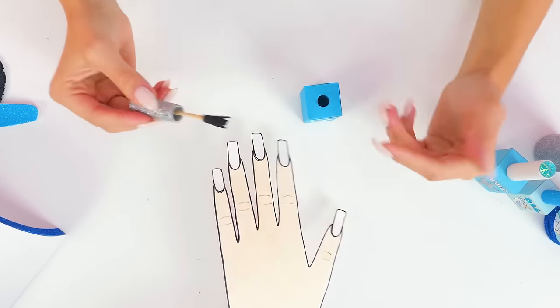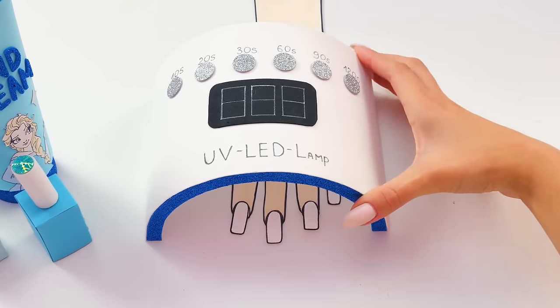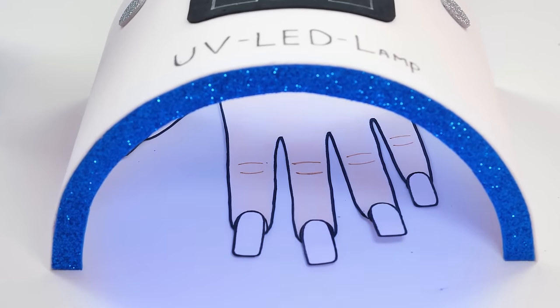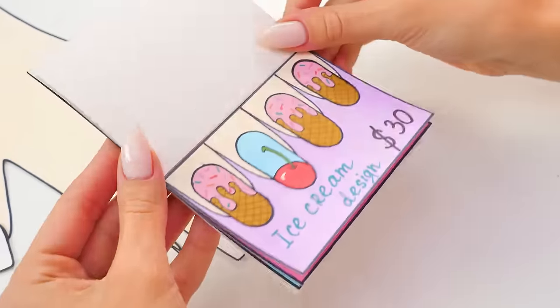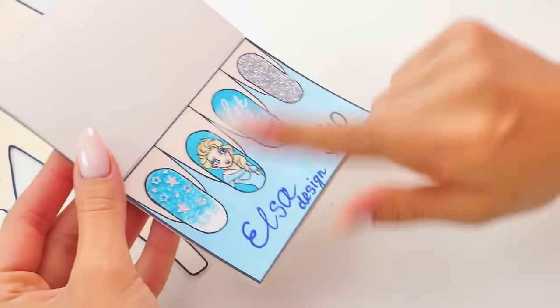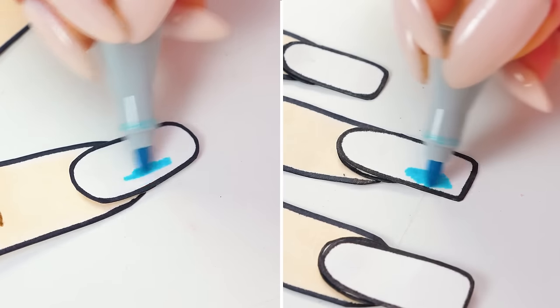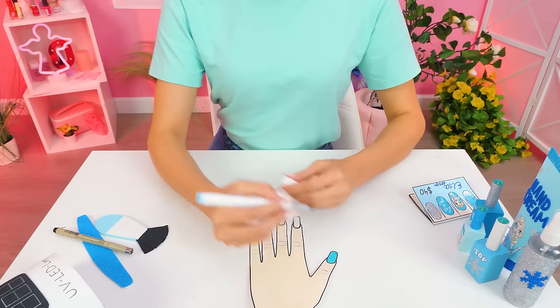Wait! Keep your hand still on the table. That's right. We'll use a special lamp to dry the coat faster. Now just wait. It's dried out. We can make nail art. Let's go through the design set. There are different colors and applications too. We'll start with the color first. Markers serve as nail polish in the paper salon.